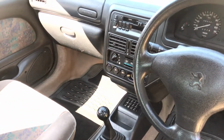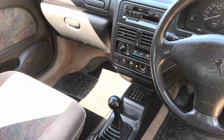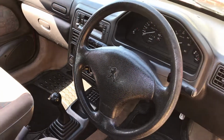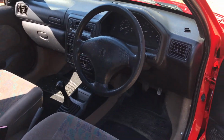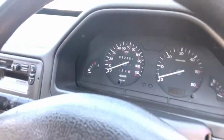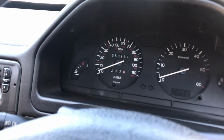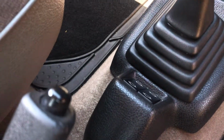And it comes with a cassette and radio player, but to be honest, for the sake of £7 or £8 you can pick up these Bluetooth adapters that tune into the radio, and you can stream music through the radio that way. So that's probably what I would do if I was to buy and own this car. As you can see, it's covered under 53,200 miles. Comes with front electric windows as well, operated down there.